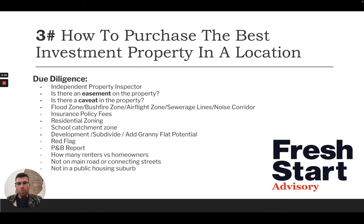School catchment zones. We're looking into where the best schools are in this location. Get our property as close as possible because families look at that. And if you're going to get a family to rent out that property, they want to be in that property. What happens? It pumps up your prices, your rental prices as well, because they want to be close to that school.